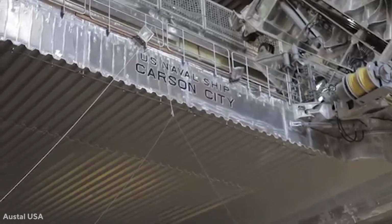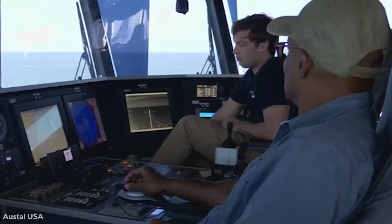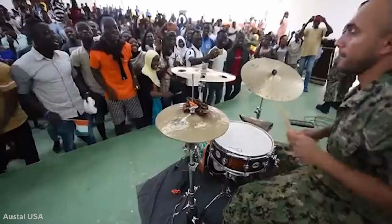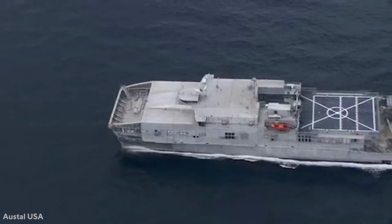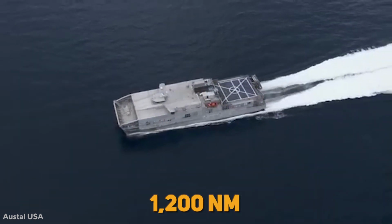EPFs provide for the fast deployment, nimble maneuvering, and long-term sustainment of modular, specialized troops in response to a variety of military and civilian crises, such as non-combatant evacuation operations, humanitarian aid, and disaster relief. At an average speed of 35 knots, the EPF can transport 600 short tons over a distance of 1,200 nautical miles.